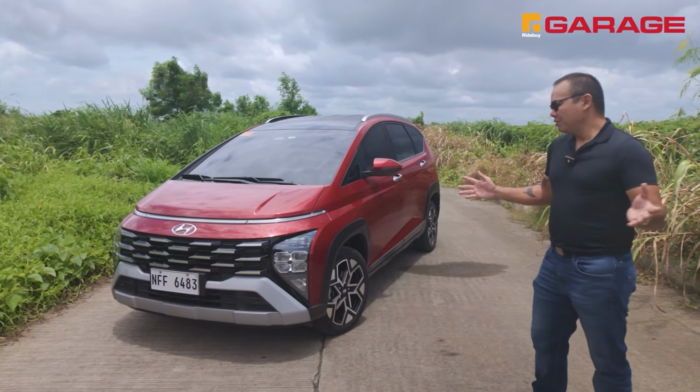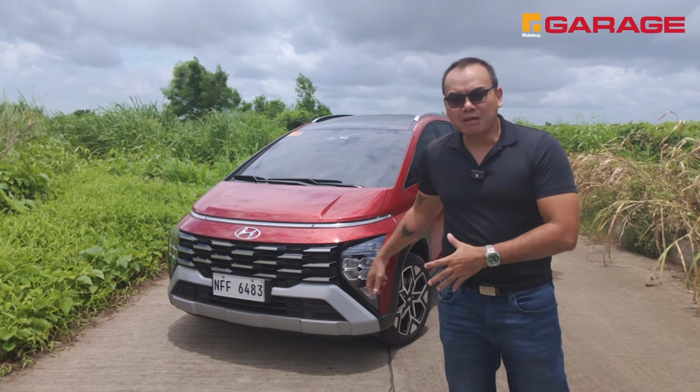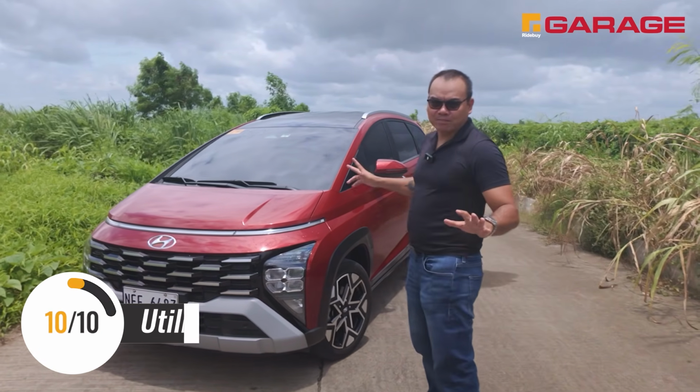Utility. Oh wow, what's an easy 10? You've got so many compartments, so many pockets, so many cup holders there. Mawawala na yung mga gamit mo kung medyo malimutin ka, kagaya ko. Okay? Utility, 10 out of 10.